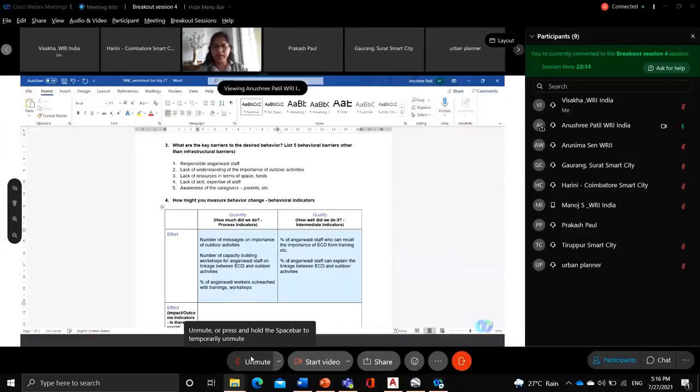Okay. Anything else? Maybe we mentioned these messages on importance of outdoor activities. So anyone else, like maybe since we're talking about Surat as a case example here, do you think anyone from Surat, that maybe we can have some kind of check on if these messages are on social media, how can we see if people reacted to it or people shared it across? So these kind of interactions on social media is also another way to check it, right? So any ideas on that?